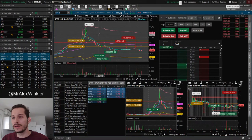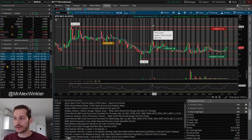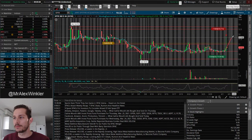And the reason I did a small trade on SPFR is I was actually looking for a swing trade entry on this one. I have a limit order open here that I shouldn't, for a while. I never really pulled the trigger on it because I didn't have funds available. We had this big move here to the upside.